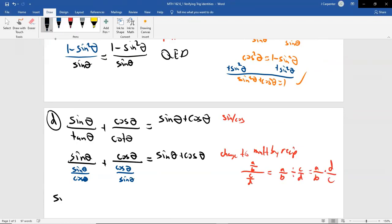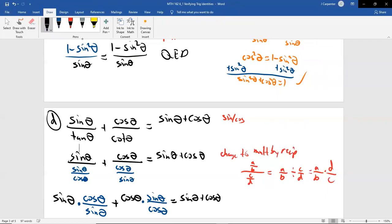So we'll have sine of theta, here's what changes, times cosine of theta over sine of theta. See, this division became a multiplication and we flipped it. That is old school arithmetic, but just with trig functions in place of numbers. Then the cosine of theta from the very top, now we change that to a times, flip the cosine over sine to a sine over cosine. Equals sine of theta plus cosine of theta.